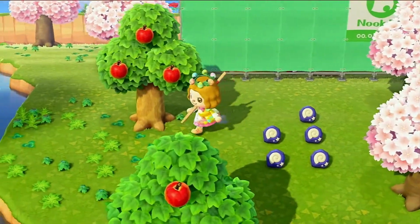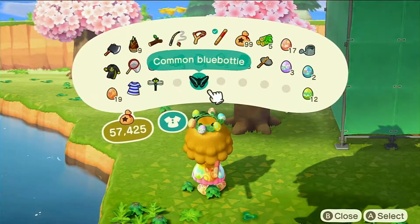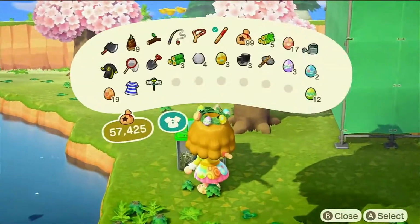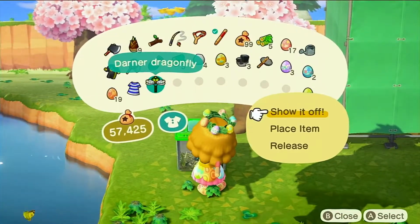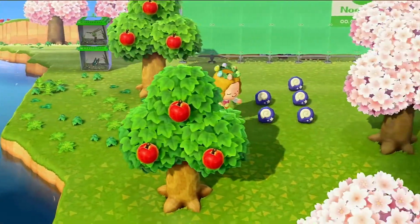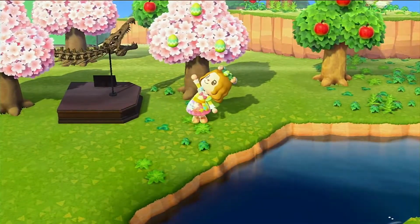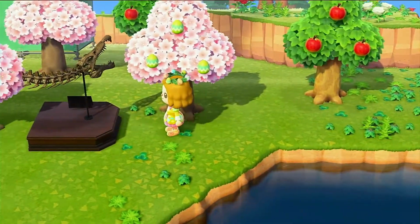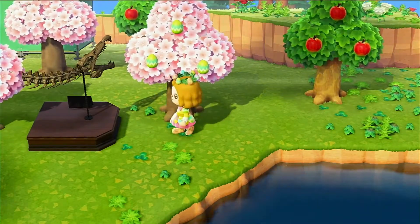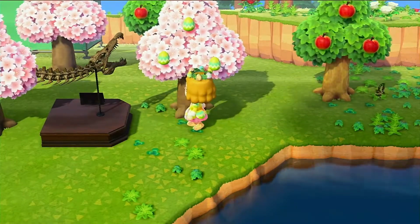Okay, and then we're gonna place our little ducky here that we just caught. Place item. I'm going to place another one. Okay, look at this. It's so pretty. Okay, let me get this. I wanna stand in a good spot here, like in the middle. And I cannot do it.